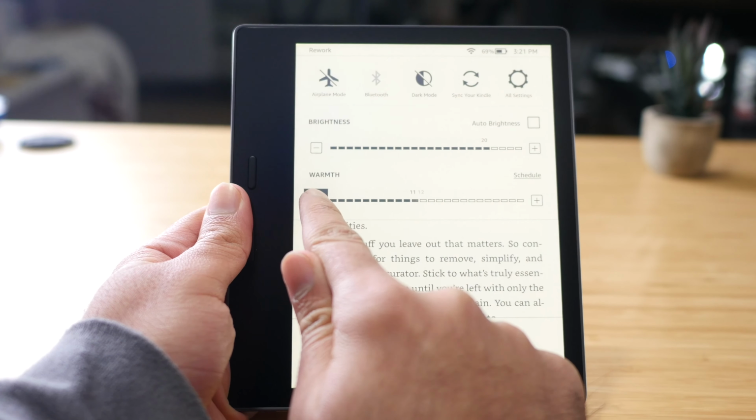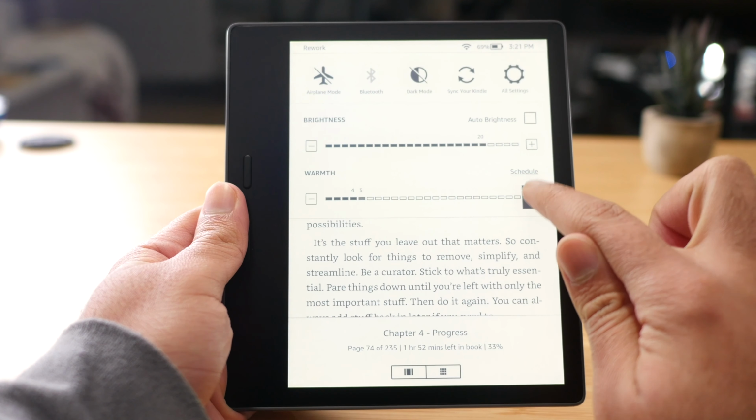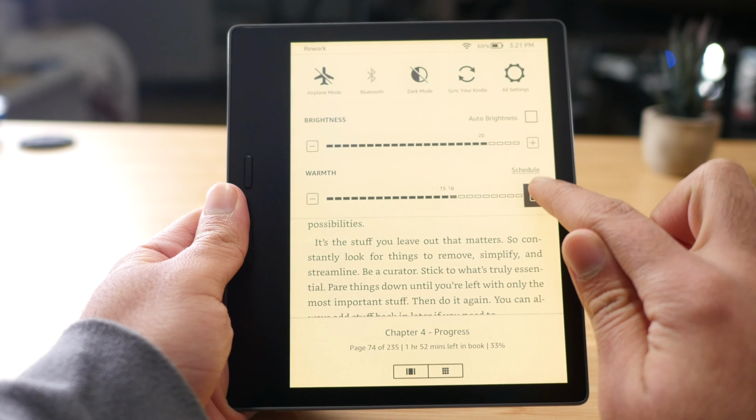That's one feature you don't have on the Paperwhite or the Kindle Basic, which is why I think the Kindle Oasis is more future-proof than the other two devices. On top of that, highlighting on this device is so much easier. Having that larger screen real estate really makes a big difference.